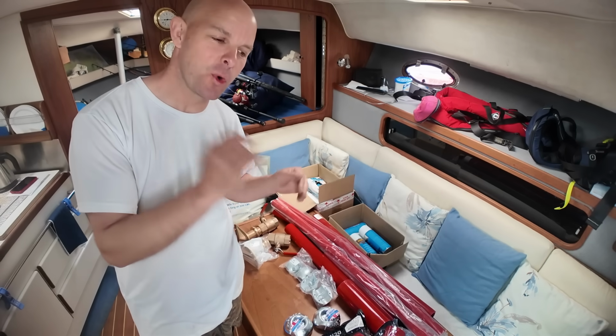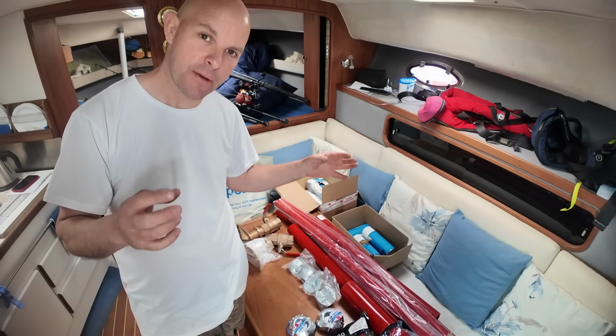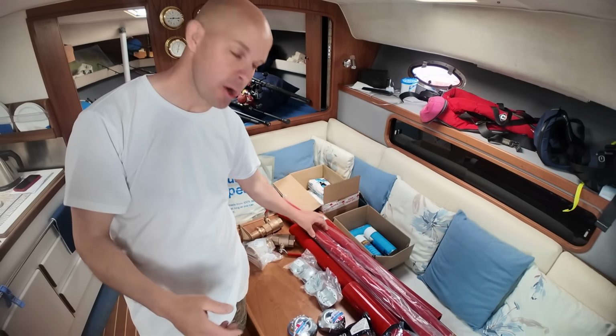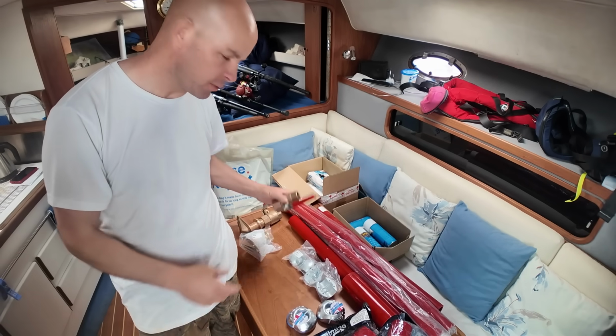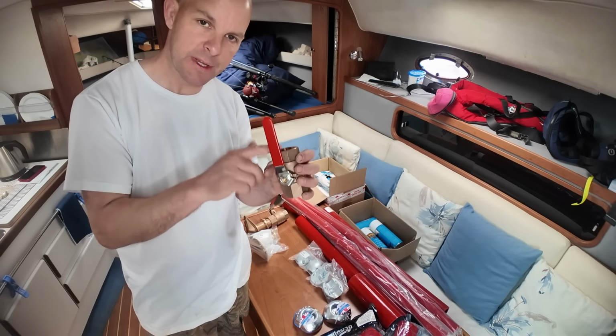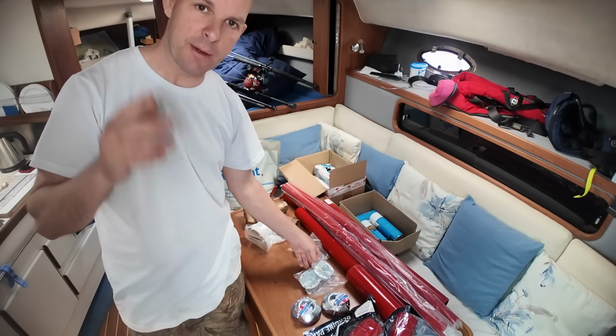Right, so we've got a few problems. We've got water leaks, all sorts. So what I'm going to do is take all the heat exchangers off. In between all the heat exchangers, there are loads of hoses, so we're going to be replacing them with nice silicone hoses. We've got some new through-hulls, because one of these doesn't close properly. Got some shaft anodes.